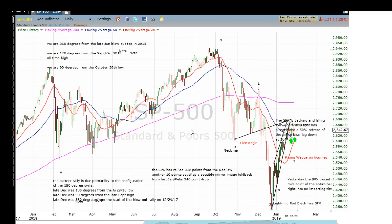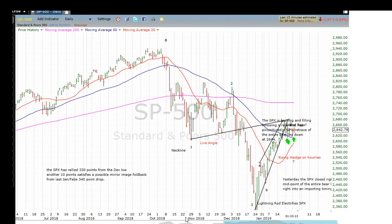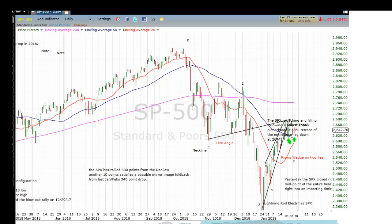Likewise, a knowledge of these cycles would have put you in a position to look for the selling climax that we had in late December. Late December, why is that? Late December, right here, was 180 degrees from the June 29th, 2018 low. Now we know that that was an important pivot because it perpetuated a virtually uninterrupted rally to the all-time high in September. So that underscores the significance of the June turning point.